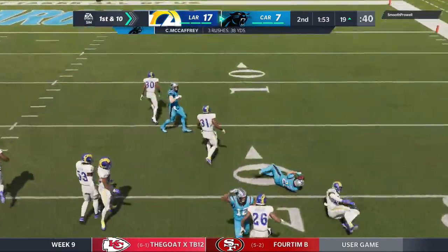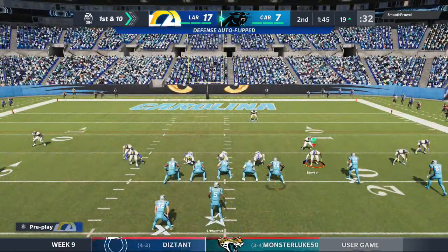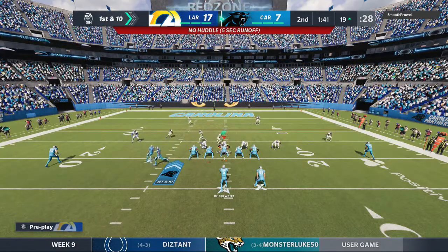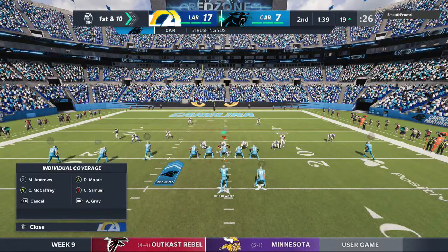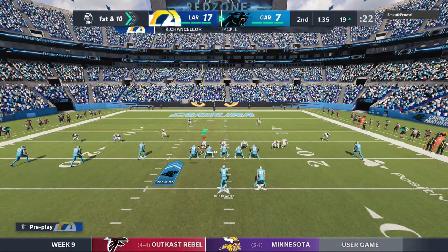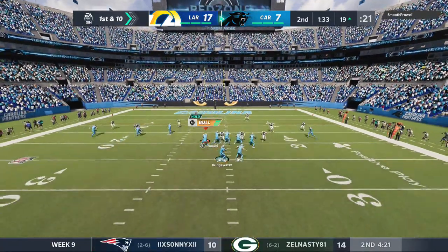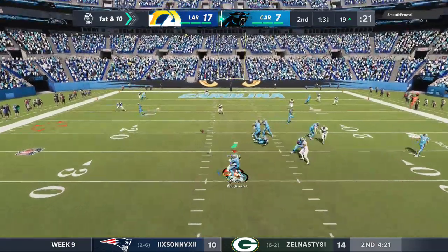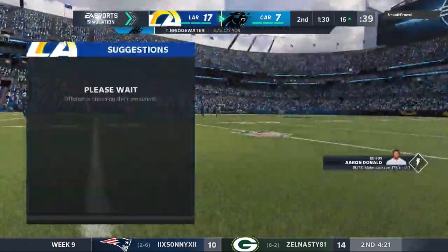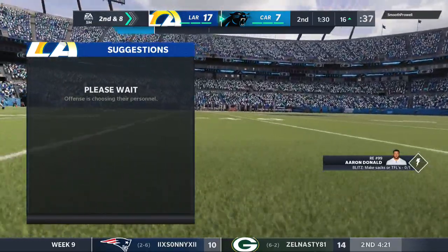And inside the 20 before he's brought down. 13 yards, first down, Panthers. First and 10 at the 19-yard line. From the red zone now, they'll look to throw. Looking for the out route, and he's got more. That catch good for only a couple.